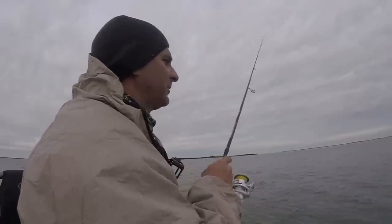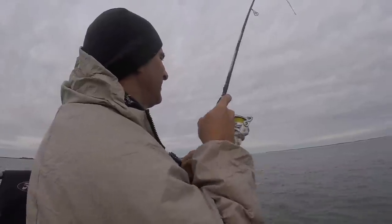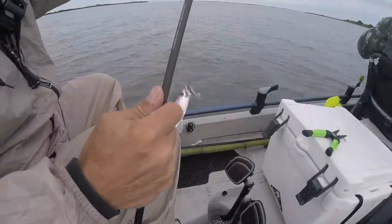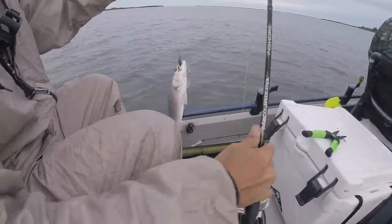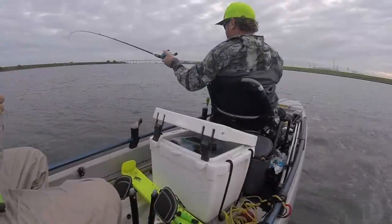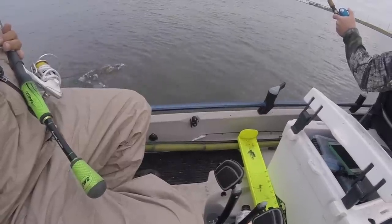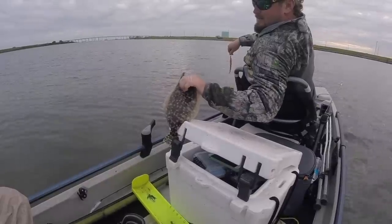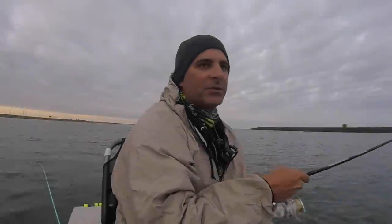Oh, I just got thumped. We're just running parallel with this. Look, there he is. Running parallel with this ball. He's fat, man. He's fat. You too? What you got? Flounder. Up on the sandbar. Not a keeper, huh? Look at that. Not a keeper. Belly fly.